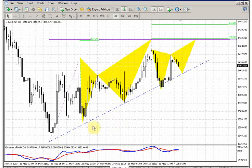On the 4-hour time frame we see the support line that still holds. Also we have two patterns that are forming here. This pattern, the butterfly that we have discussed already, but currently it's not quite reasonable to call it a butterfly, because due to this significant retracement down, the shape of the butterfly becomes a bit goofy looking, since the market very rarely forms perfect butterflies.